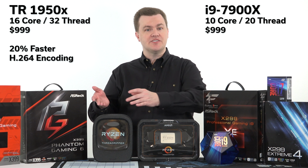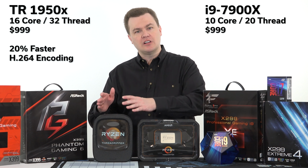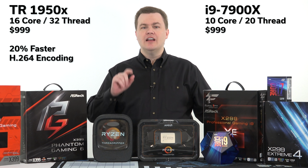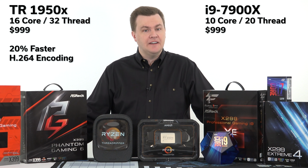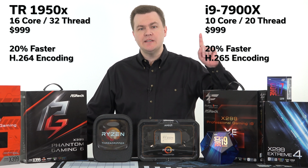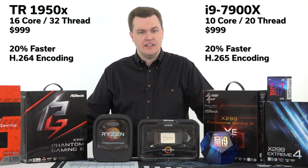Sounds easy, 20% faster. Actually, it should be faster than that because it's 16 cores, so it's 60% more cores, but lower clock speed, lower efficiency. The per core performance is not quite as high as the Skylake-X, so it's about 20% faster. However, there's something called HEVC, High Efficiency Video Codec, H.265 for short. If you are encoding in H.265, it will use AVX512. The 10-core processor on Skylake-X becomes 20% faster than the 16-core 1950X. It is a tremendous performance jump in that one case.